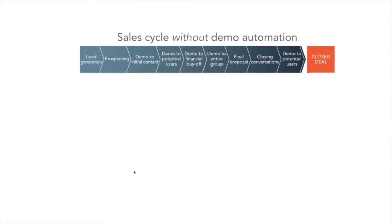So if we look at the sales cycle without demo automation, we do a demo to the initial contact, a demo to potential users, to financial buy-off, maybe to the entire group. Finally, there's some decision, right? These are just examples of all the different times you may have to demo in the B2B sales cycle, and you get the deal closed.